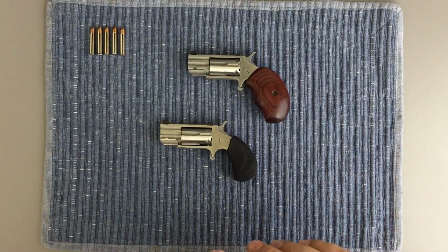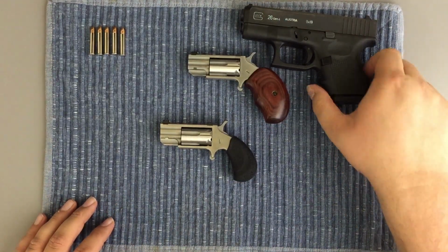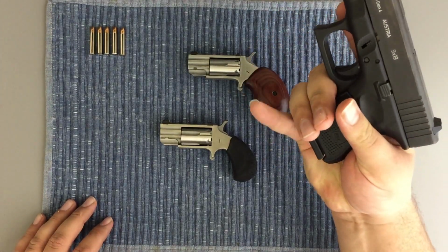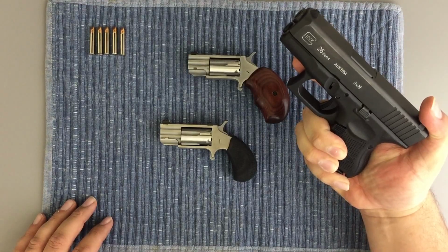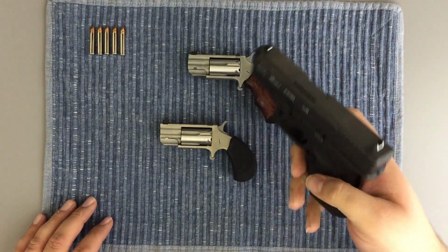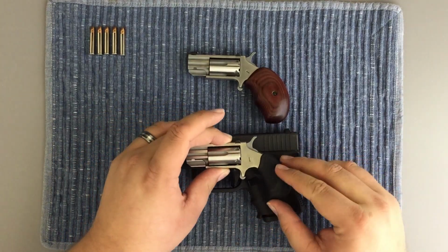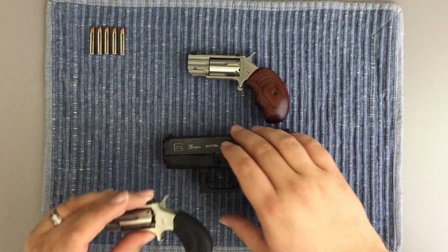For comparison, here's a Glock 26, which a lot of people carry. This is considered a very small gun. I can only get my 2 fingers on there with my pinky hanging off. And this is something a lot like what I carry every day. But even this is a monster compared to these guns. I mean, just look at that. They are teeny. But they do pack a punch.